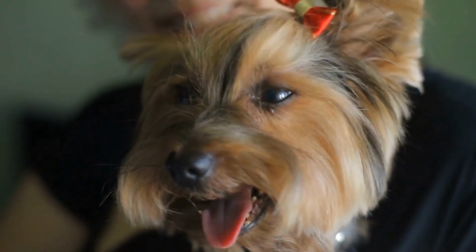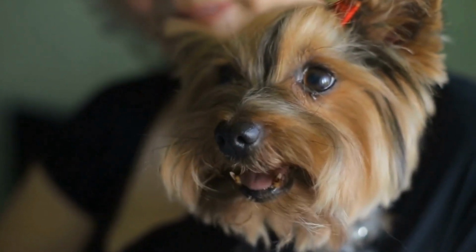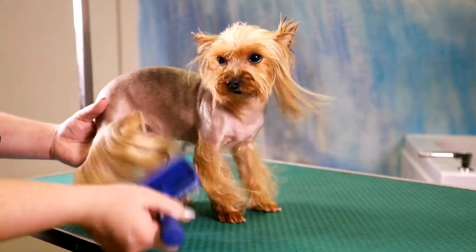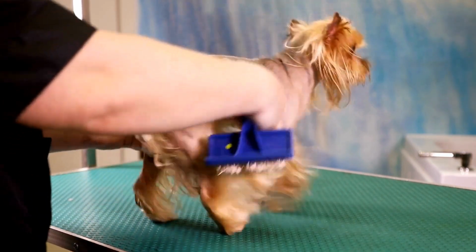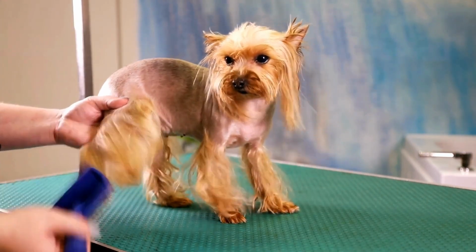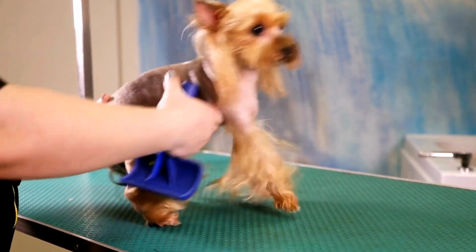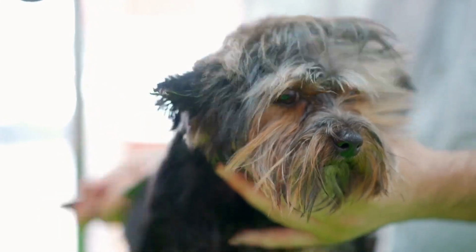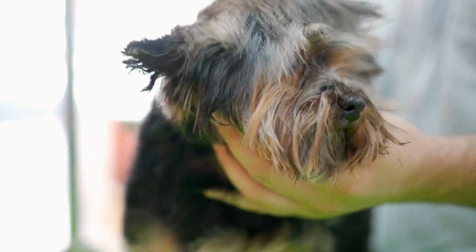Another crucial aspect of managing atopic dermatitis is maintaining proper skin care for Yorkshire Terriers. Regular bathing with mild, hypoallergenic shampoos can help soothe the skin and reduce itching. It is important to avoid scented or harsh products, as they can further irritate the skin. Moisturizers specifically formulated for dogs with allergies can also be beneficial in keeping the skin hydrated and preventing dryness.